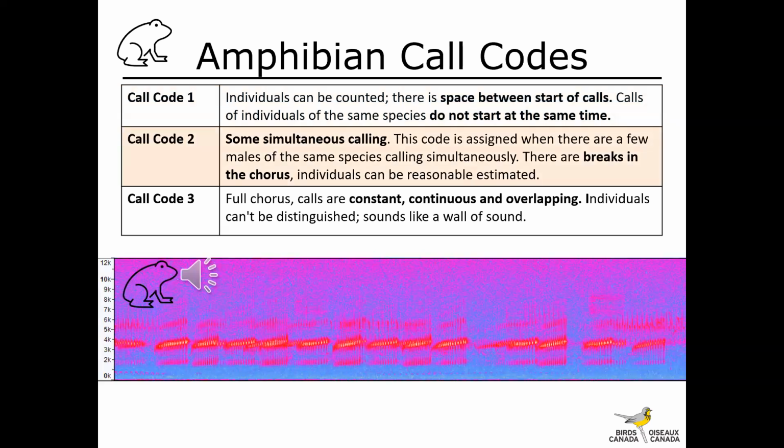Call code number 2 is when there's some simultaneous calling. So you assign this code when there's a few males of the same species calling simultaneously. There are breaks in the chorus though, and you feel like you could still reasonably estimate the number. You go, yeah, it's probably 8 or a dozen of them calling here. You're not totally overwhelmed yet. Let's hear what a call code 2 sounds like.